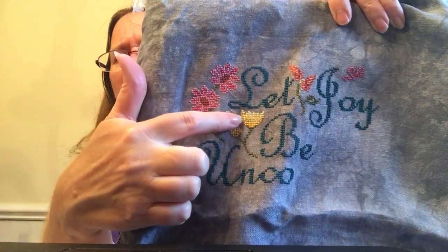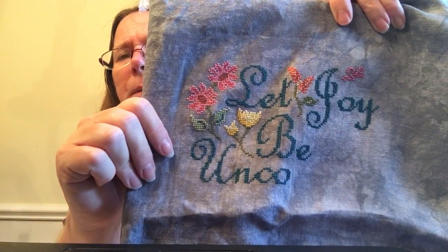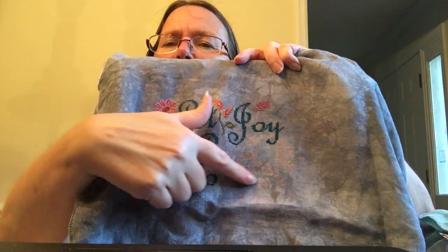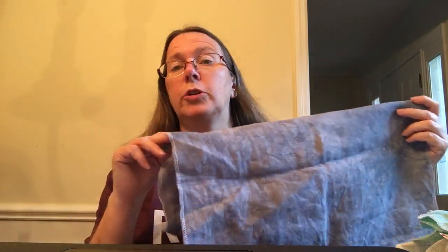I love this wall right here with these yellows and beiges. So I'm not far from being done. I've got Let Joy Be Unco. So just finished this and some flowers up in here. So I should be able to finish that relatively quickly if I could focus and work on one project, or even just 2 projects in a week instead of 7 or 8. I would probably finish more.